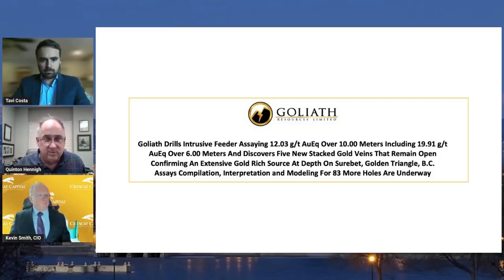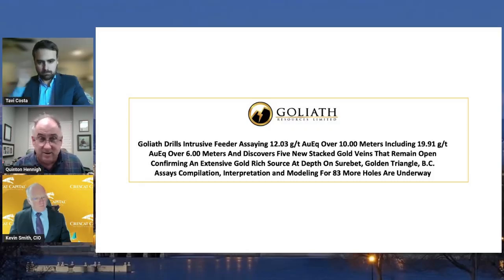Well, they intercepted this 12-gram intercept over 10 meters in a drill hole that was drilled a while back. I think I might have mentioned this briefly, but basically they were in a rush. They didn't assay the entire hole. This is an old hole, like 2 years old. They went back, they re-assayed, and they kind of had their eyes wide open. They went back in and resampled areas of core where they hadn't had numbers. Okay, and they hit bigly.